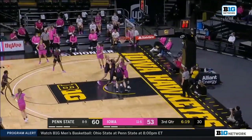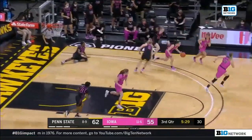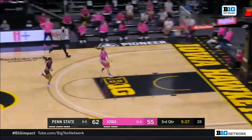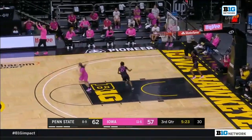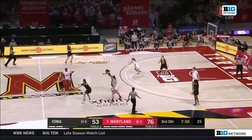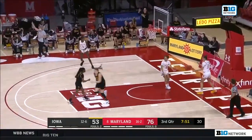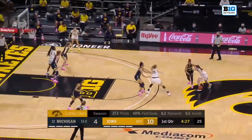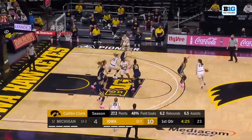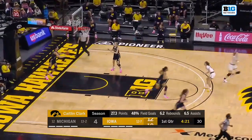Inside, Warnock plays the window beautifully. Clark runs into her and takes the ball away. Penn State incredulous. There wasn't a foul call there, and it leads to a McKenna Warnock layup. Iowa trying to handle the Maryland pressure. And again to Czinano for another bucket. She has this calmness, but also this fierceness. She is incredibly confident with the ball and is wise beyond her years with plays like that.